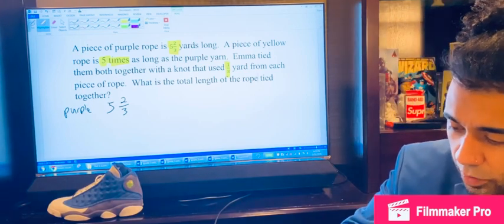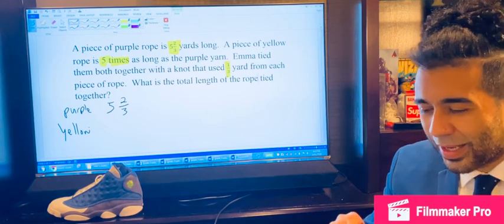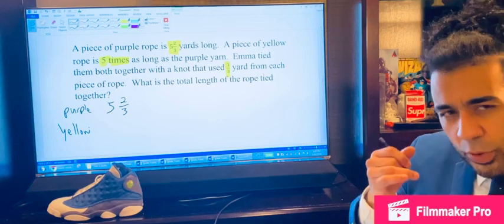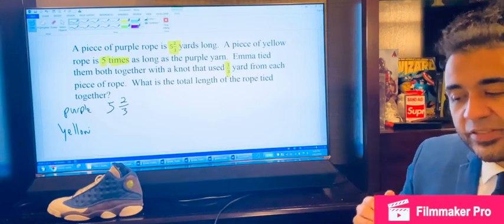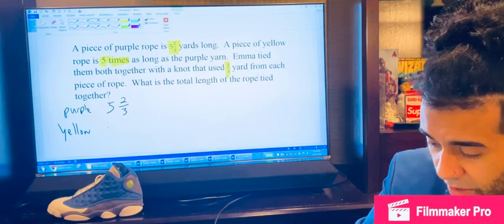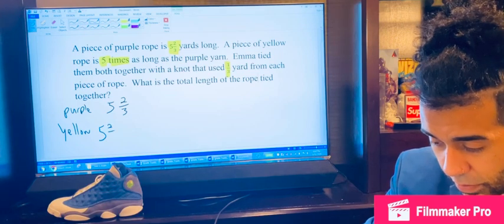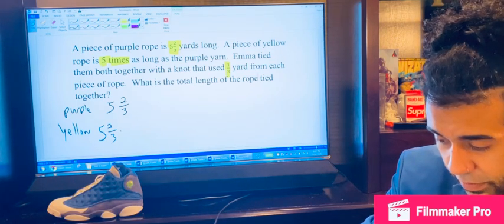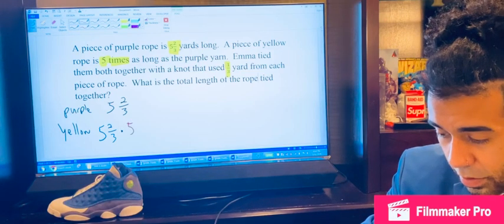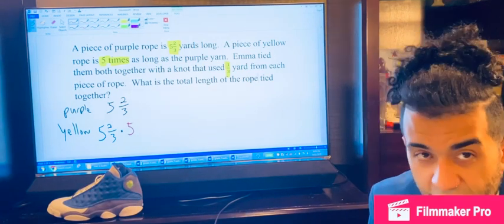So we're gonna put that the yellow, right? Now, you can't have something that's 5 times long. You have to be able to multiply it to something. And what the question tells us is the yellow is 5 times as long as the purple rope. So I'm going to put 5 times, and I'm going to write that as 5 2/3 times 5. Okay?